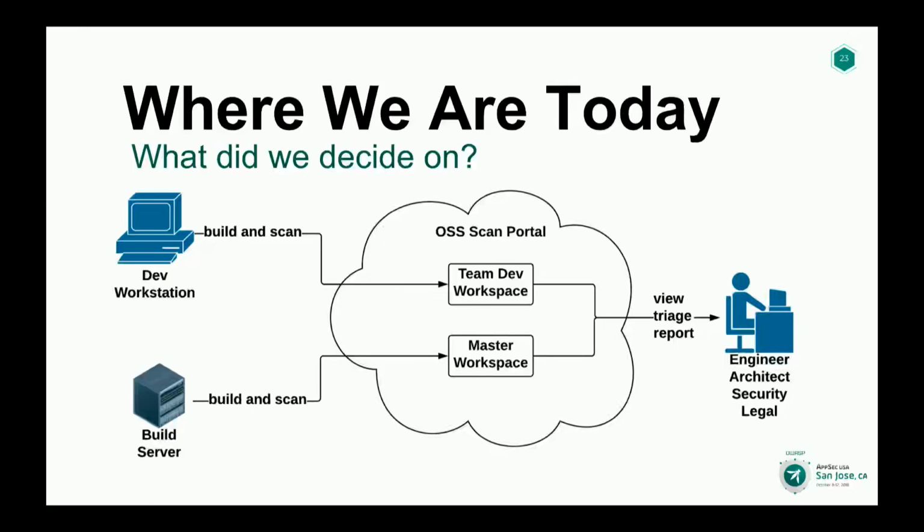So this sort of brings us to where we are today. So what we've established is in our portal, we have 2 different workspaces for every development team that we have. There's a master workspace that houses sort of the official view of their code bases, and then a dev workspace where they can work on, whether it's just trying to see some new libraries or trying to introduce for a feature, proof of concept, etc. Key to this is the dev workspace local scanning.